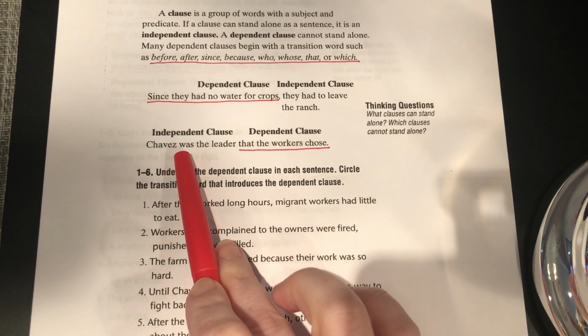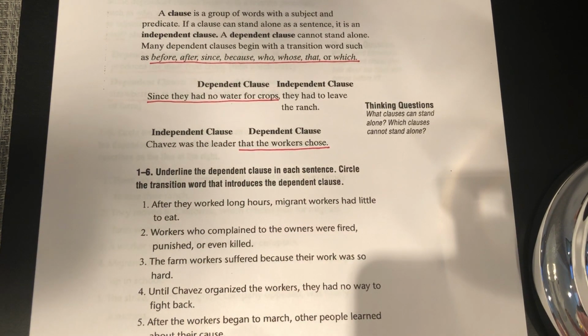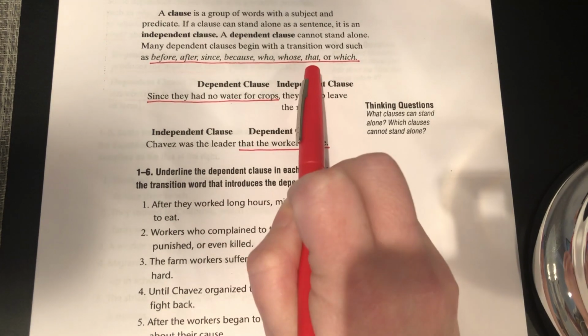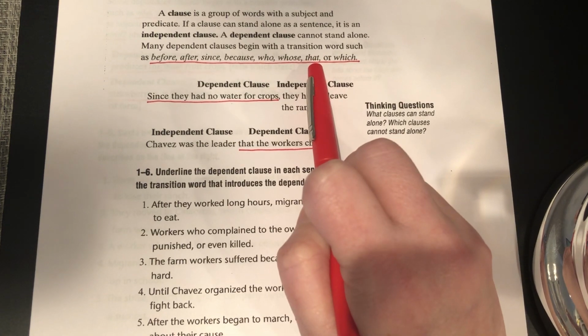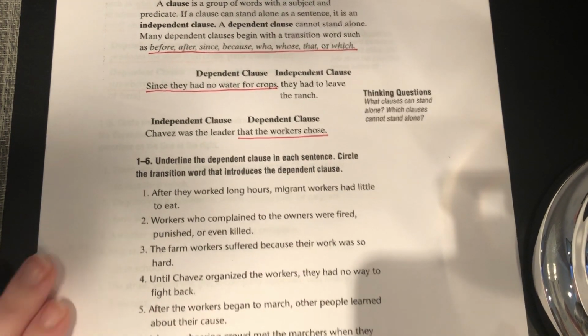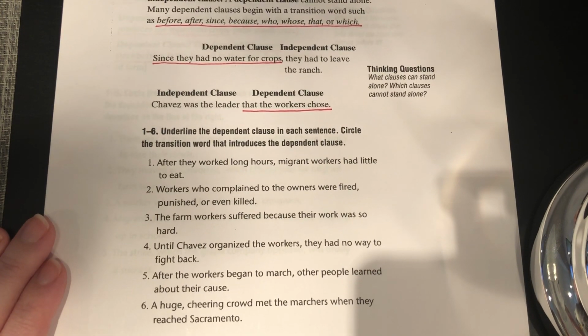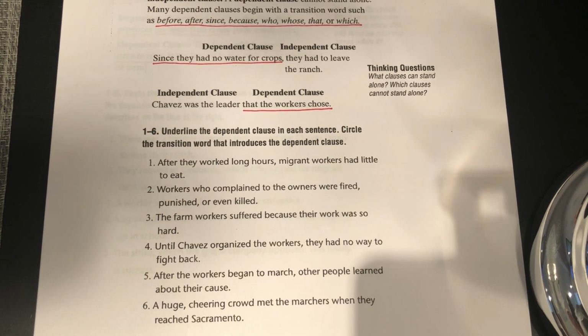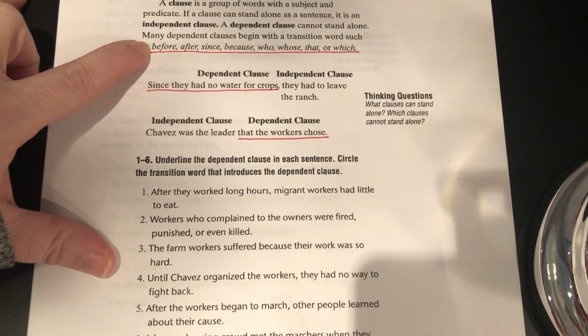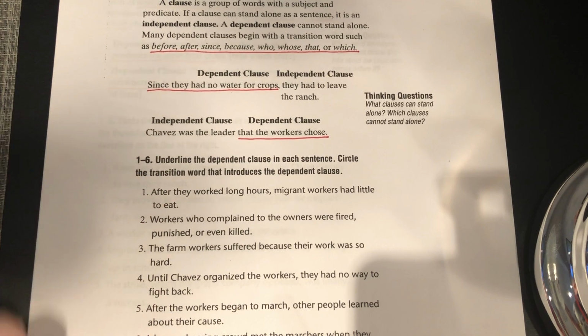It needs the independent clause to make it a complete sentence. And again, it starts with the word that, which, if you look up here, is the transition word that starts the dependent clause. So the directions say that the students need to underline the dependent clause in each sentence and circle the transition word that introduces the dependent clause.